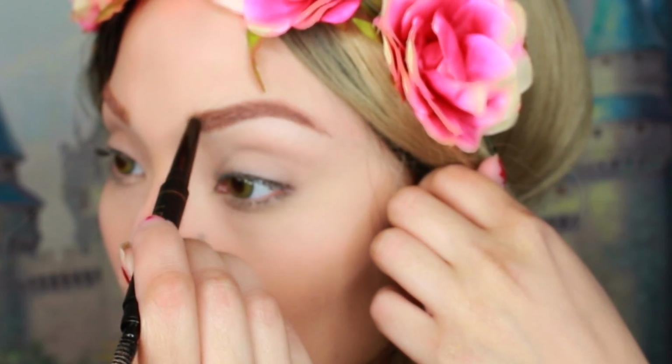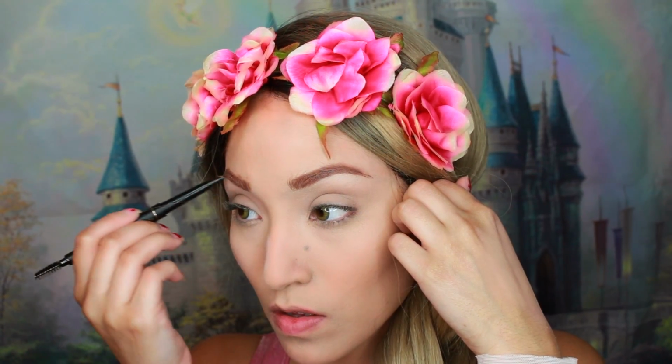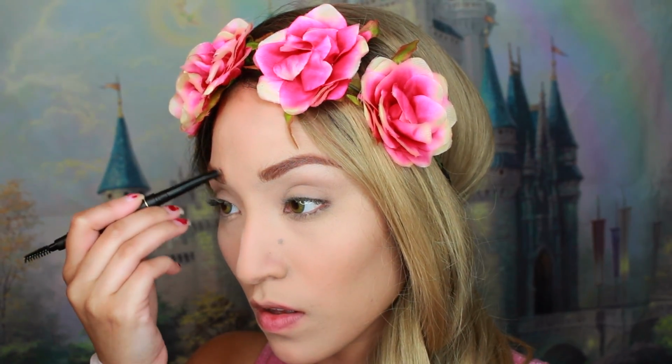I mean, she's young, she's cute, she doesn't really do her makeup or anything, so she's got these cute little bushy eyebrows. I wish I did that when I was in high school. I didn't. I went for the paper thin eyebrows. You know how it is.